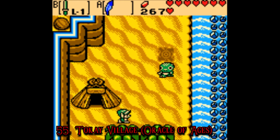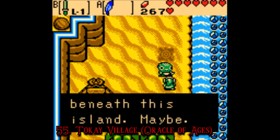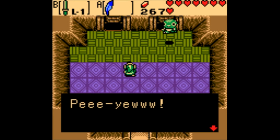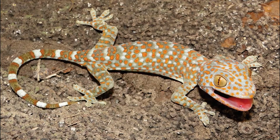Tokai Village, Oracle of Ages. There are only a few towns on this entire list where you encounter a completely unique, one-off fictional race, and this is one of them. The Tokai are reptilian island dwellers, who in fact are named after the Tokai gecko, which appropriately enough is native to Pacific Islands. Just look at this guy.